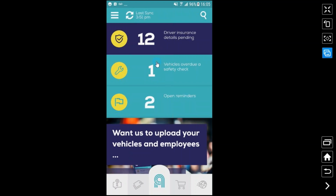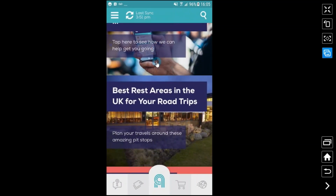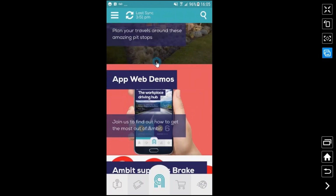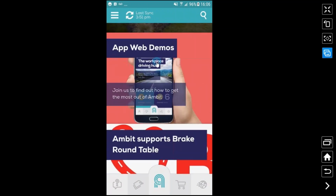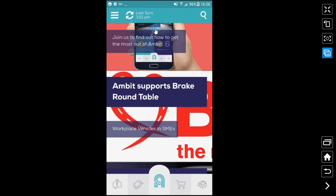Below them, we have a combination of articles, information, and action tiles. These are designed to tell you what you need to know, may find interesting, or where we want to alert you to new features that you may find useful. In the top right-hand corner, we have the search function, the navigation bar across the bottom, and the main hamburger style menu in the top left corner.